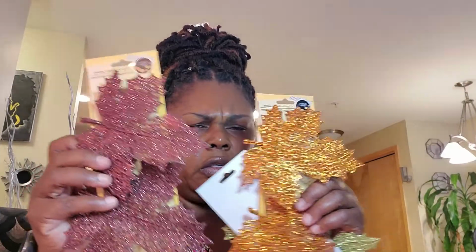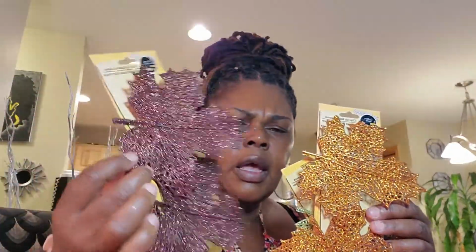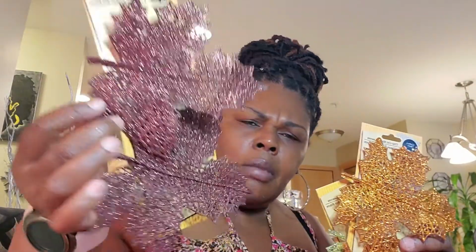And I bought these little clip-on things, and they were all a dollar. Okay, so I bought one in gold. And an orange, I guess you could say, or amber. I don't know what color you want to call it. And almost like a brown, not burgundy or anything. It's a brown glitter leaf.